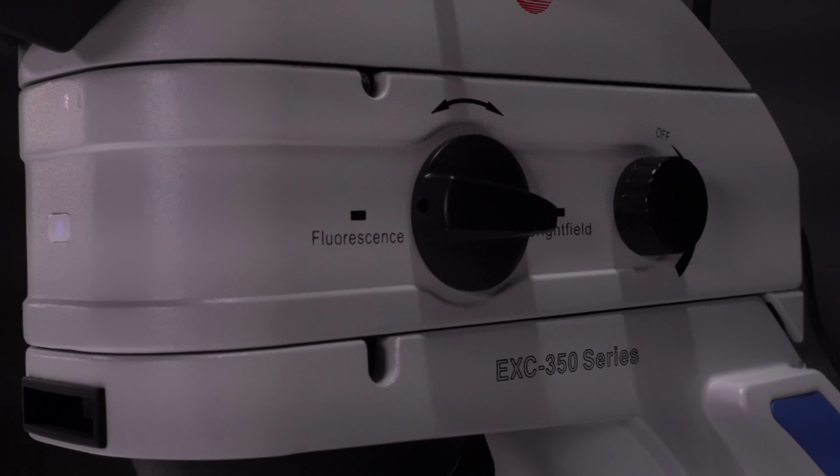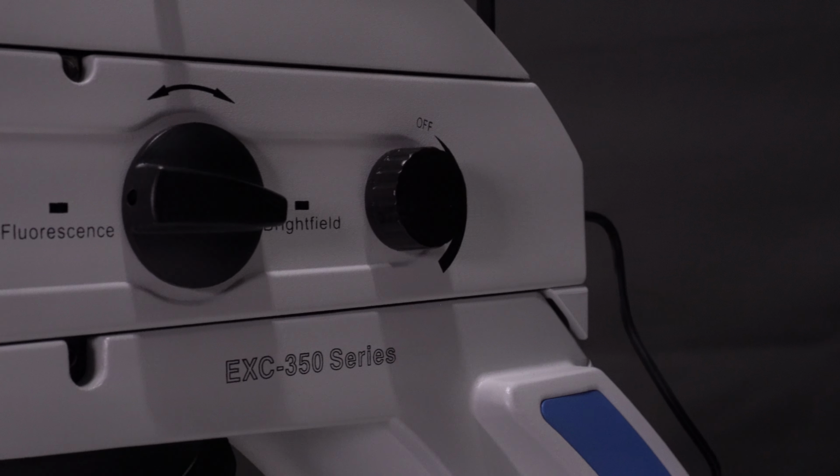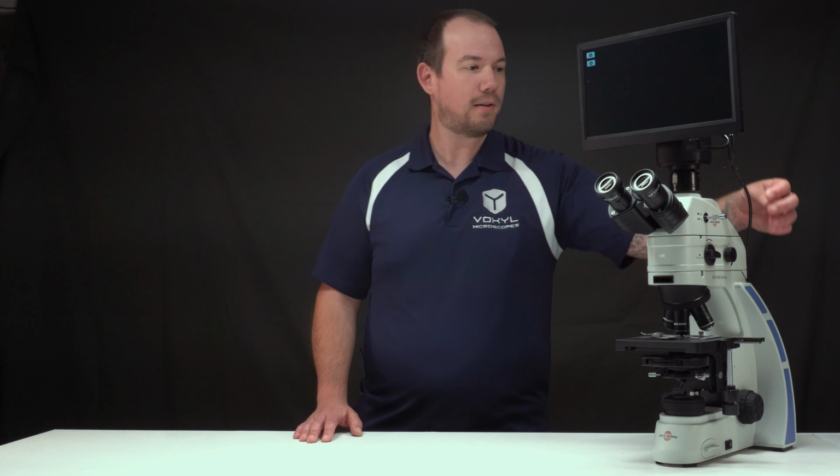One of the most unique components available for the EXC-350 is the integrated single or dual channel LED fluorescent attachment. The attachment combines the LED excitation light and filters in a compact housing. Switching from transmitted light to reflected light with the EXC-350 is simple and just requires turning a knob.